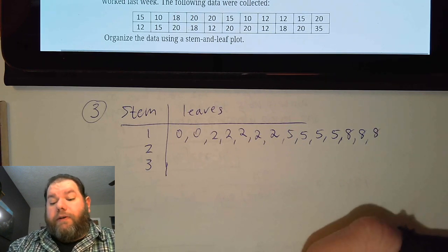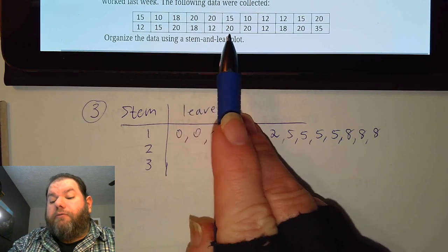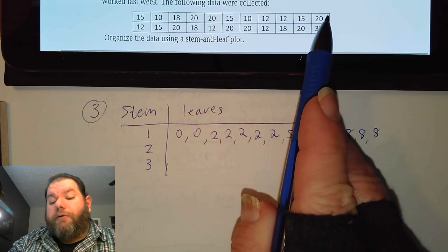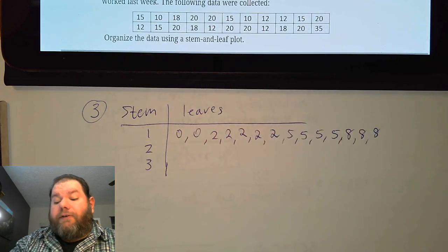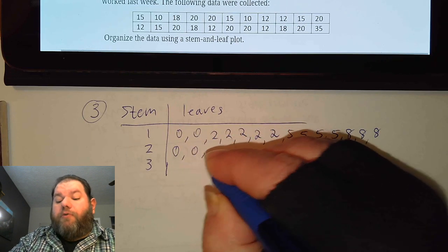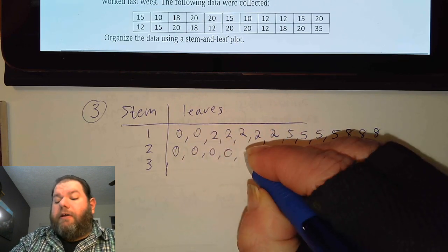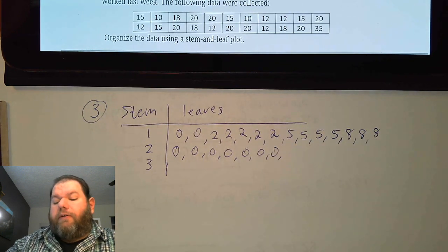Next, we go to our 20s. 0, 0, 0, 0, 0, 0, 0. 1, 2, 3, 4, 5, 6, 7 zeros. That's probably going to be the mode, if I had to guess. But we'll see what everything else is.